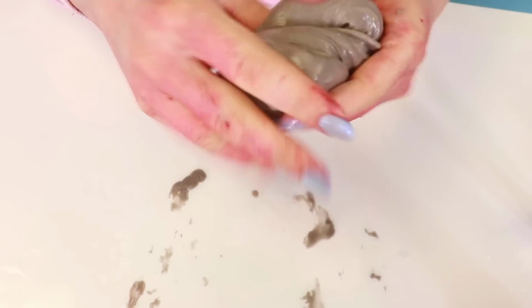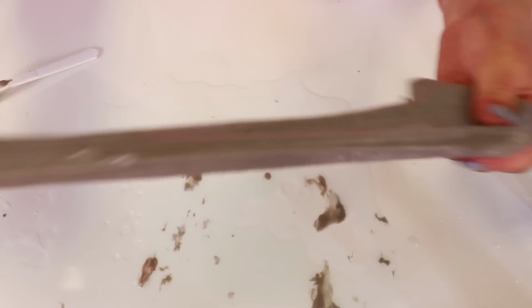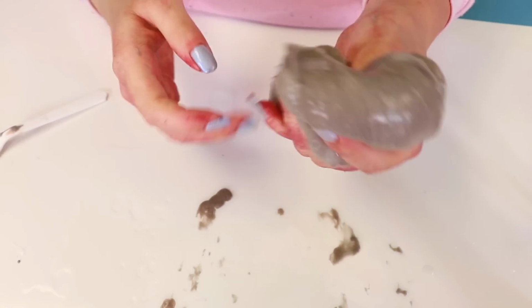Guys, me playing with this slime is taking the tie-dye off my hands. So it turned out to just a gray slime. Here's the slime, guys. It's very ugly. World's ugliest slime. Okay, now let me just go ahead and pop into my little workshop over there and see what I can do to this slime.